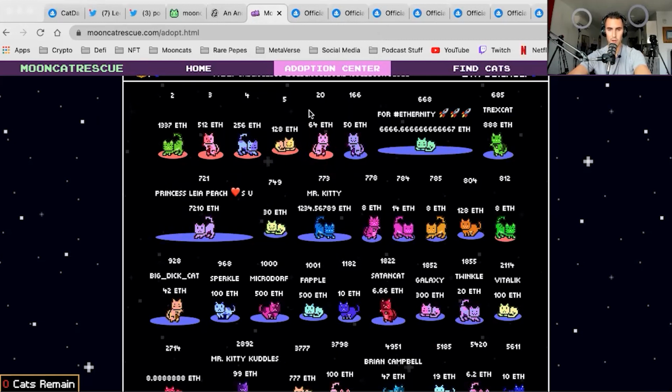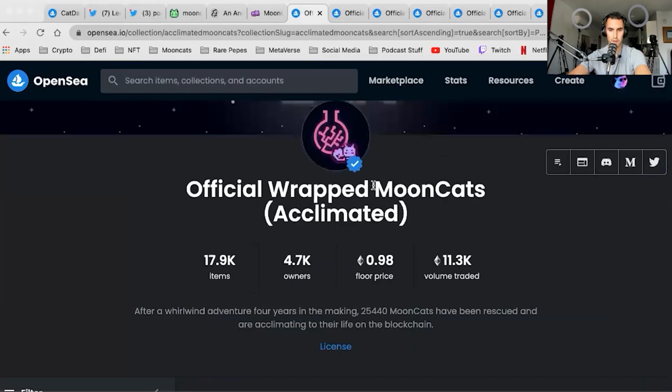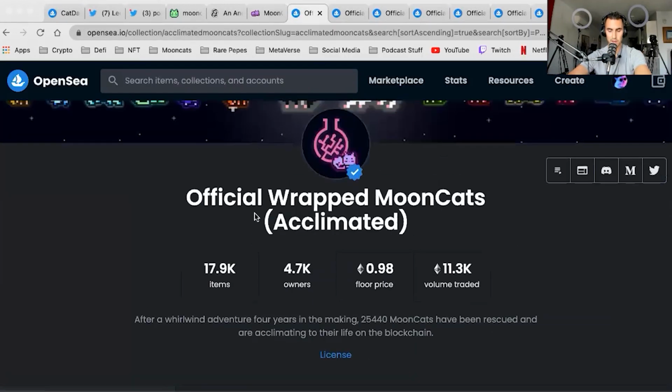And then a month later, Ponderware introduced the acclimated wrapper, which, acclimated doesn't mean anything. It's just a marketing tool to help you distinguish the difference between the unofficial wrapper and the official wrapper. As you can see now, it actually just says official wrapped and acclimated.